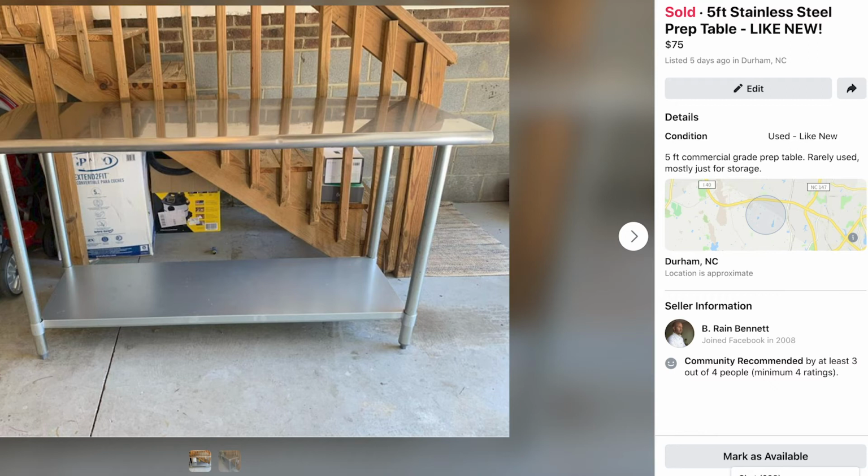I did include those details that say like new, commercial grade, rarely used, mostly just for storage. This is all still telling the story. I'm telling the story that it doesn't have dings and dents in it, and it's not rusted, and that it was barely used. So that is an element of storytelling, including those details. But really, this one wasn't a story. I just put this one out there.